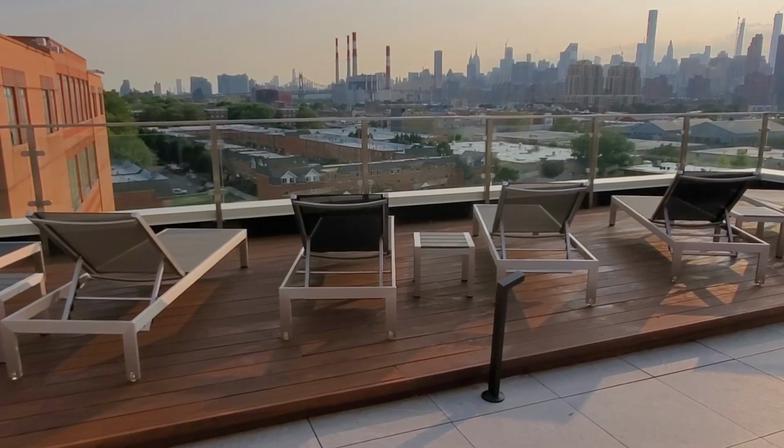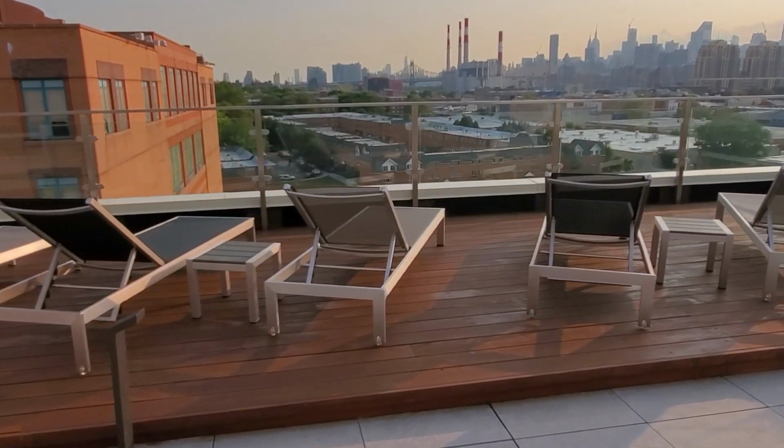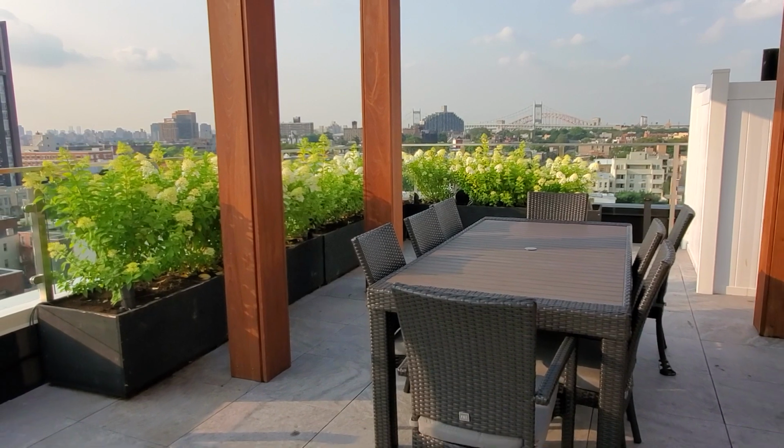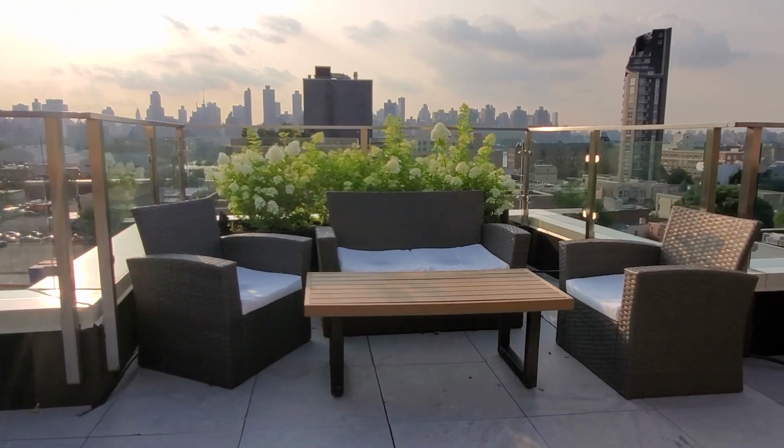So this is the roof deck area. You can see there are tanning chairs. There's plenty of bench seating. They built a cool pergola and you have picnic tables and chairs and lounge seating. And take a look at these beautiful unobstructed city views.